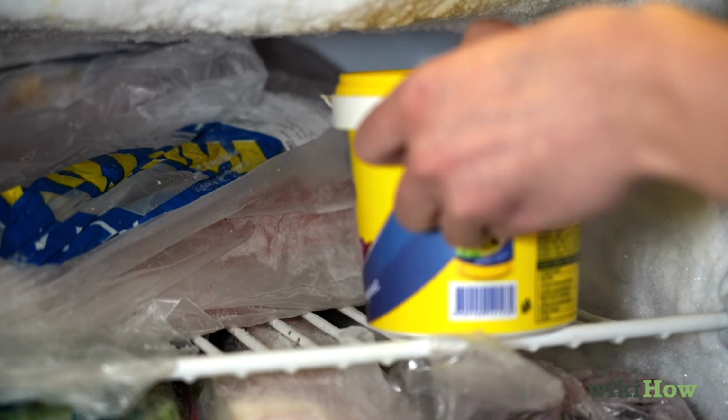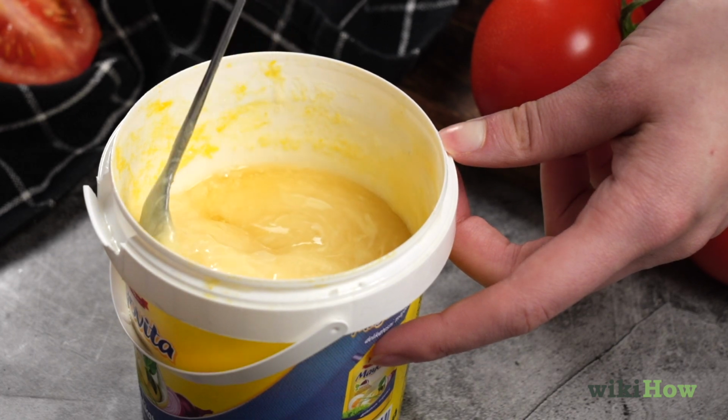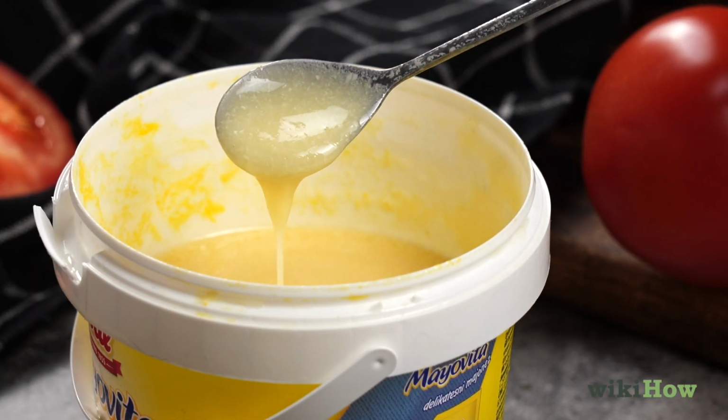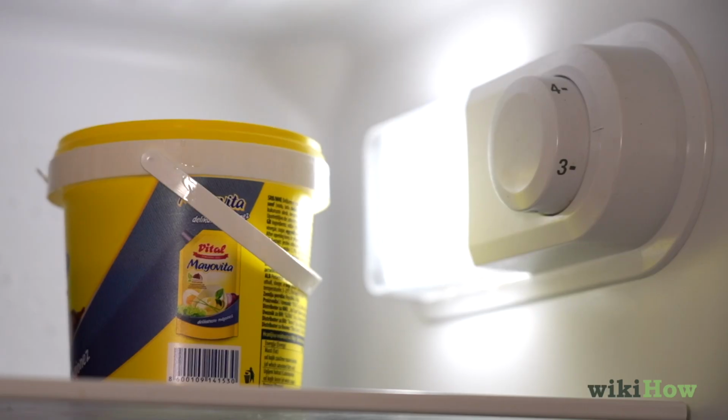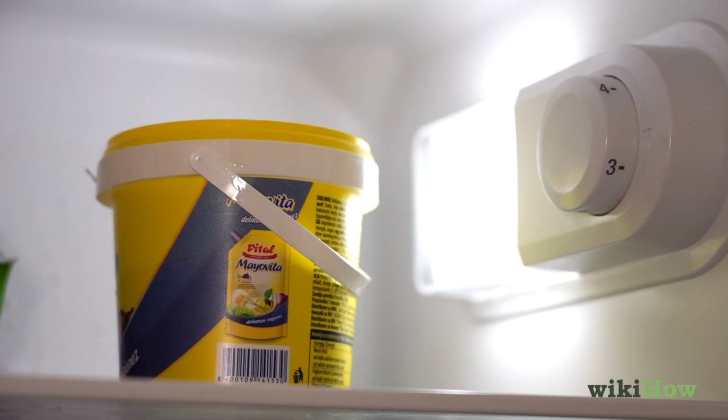Lastly, freezing mayonnaise is possible, but it may alter its texture and appearance, although it doesn't mean it's spoiled. Always keep mayo refrigerated after opening to ensure its freshness.